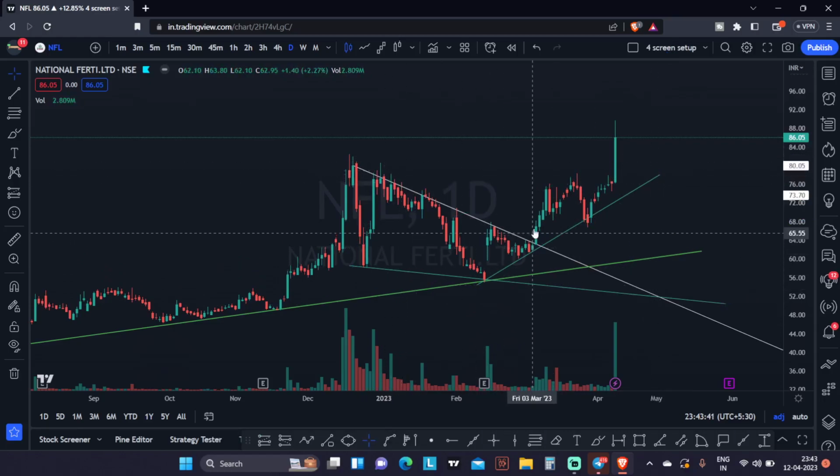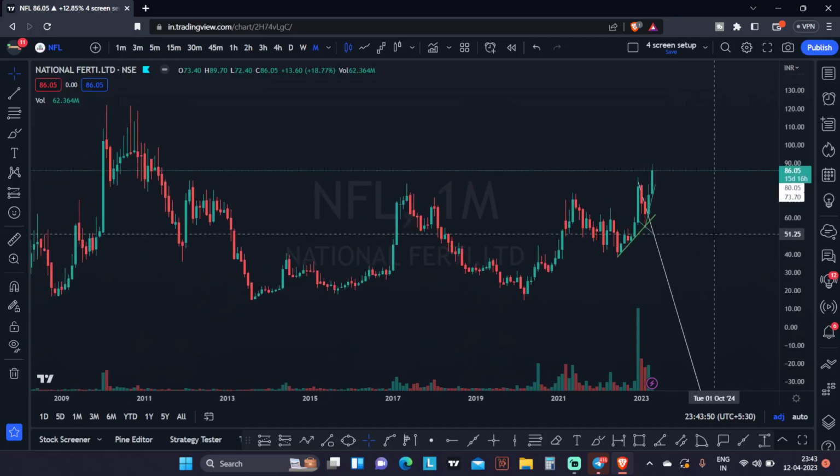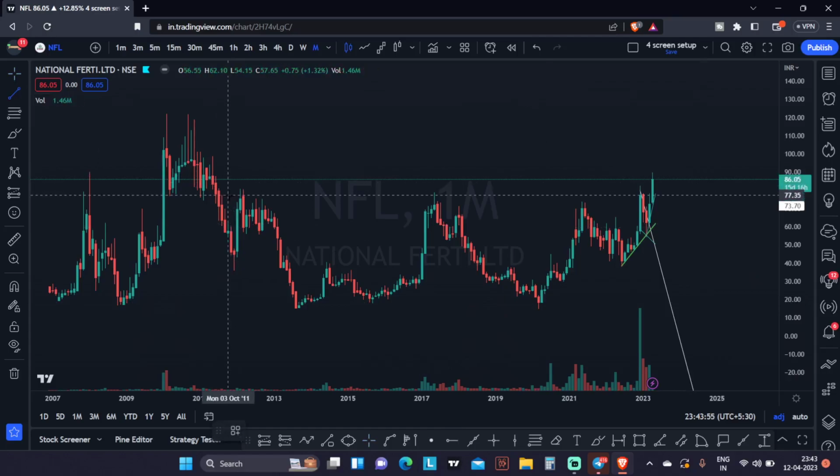Okay, now we can say the breakout happened, a retest happened on this particular support line, and then it gave a strong breakout with the volumes. Now the most important thing that is happening is on the monthly time frame here, guys. So the trade is of monthly time frame, not of daily time frame. So it's a long term trade, very long term trade.